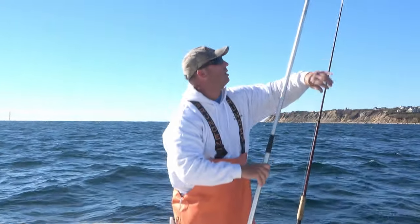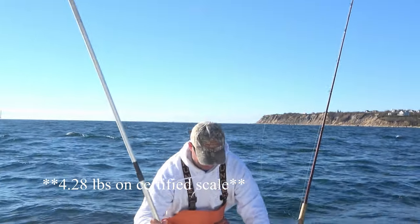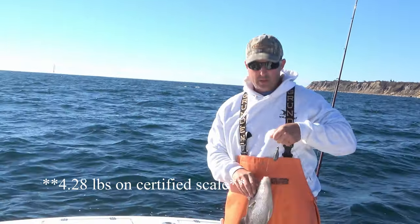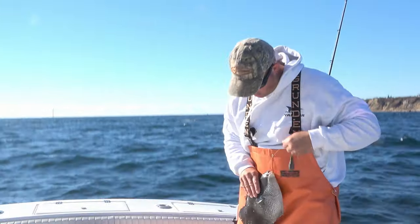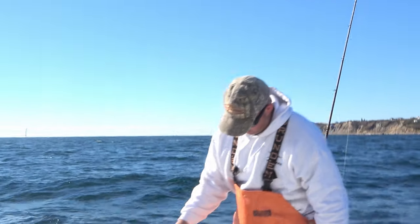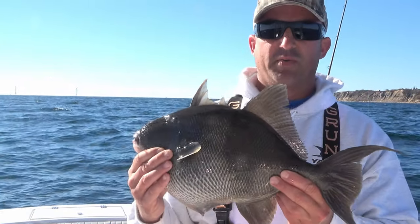Another big trigger. Jeez, I think this one's bigger. Real cool looking fish. I think this one's bigger than the last one. Things are just real cool fish.